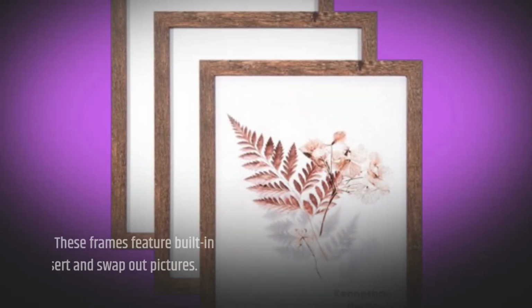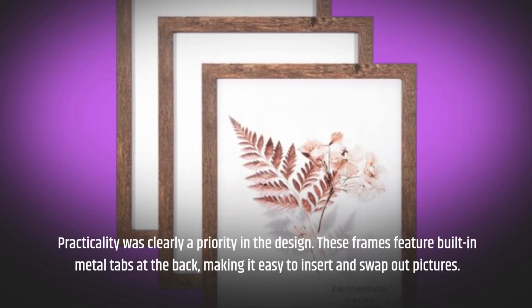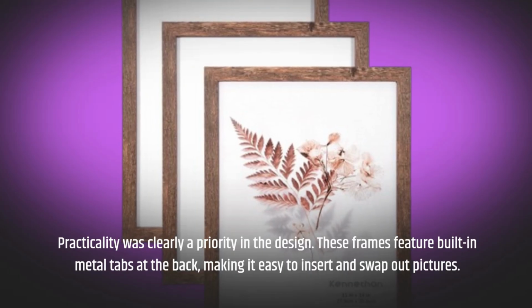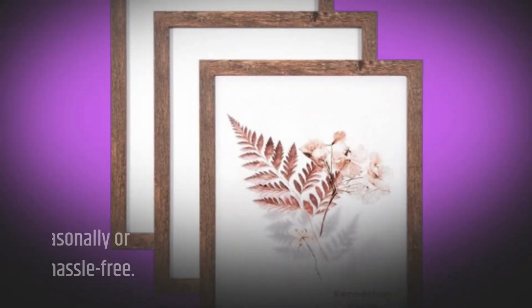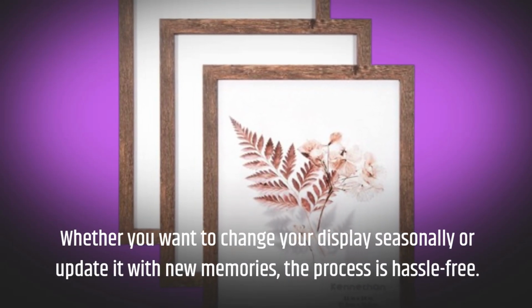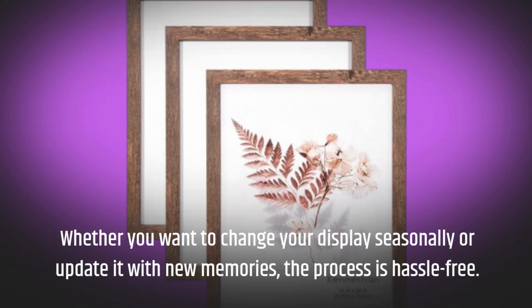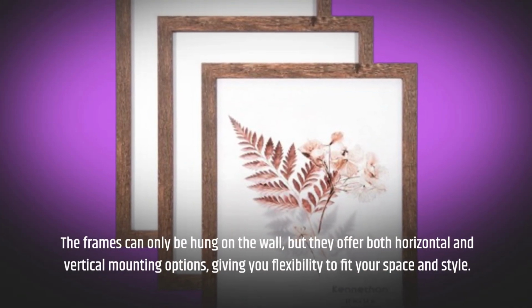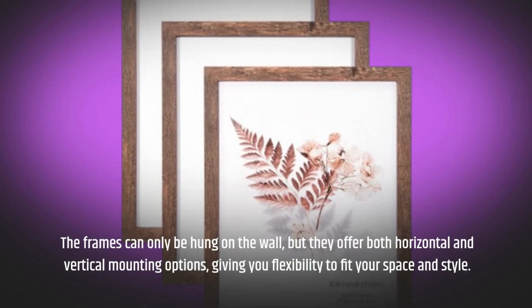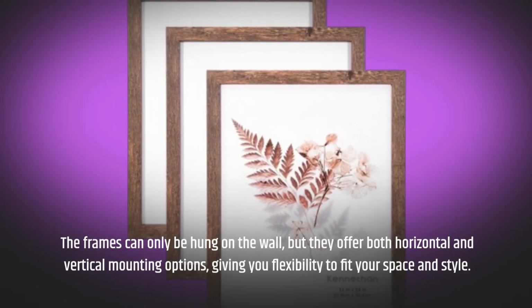Practicality was clearly a priority in the design. These frames feature built-in metal tabs at the back, making it easy to insert and swap out pictures. Whether you want to change your display seasonally or update it with new memories, the process is hassle-free. The frames can only be hung on the wall, but they offer both horizontal and vertical mounting options, giving you flexibility to fit your space and style.